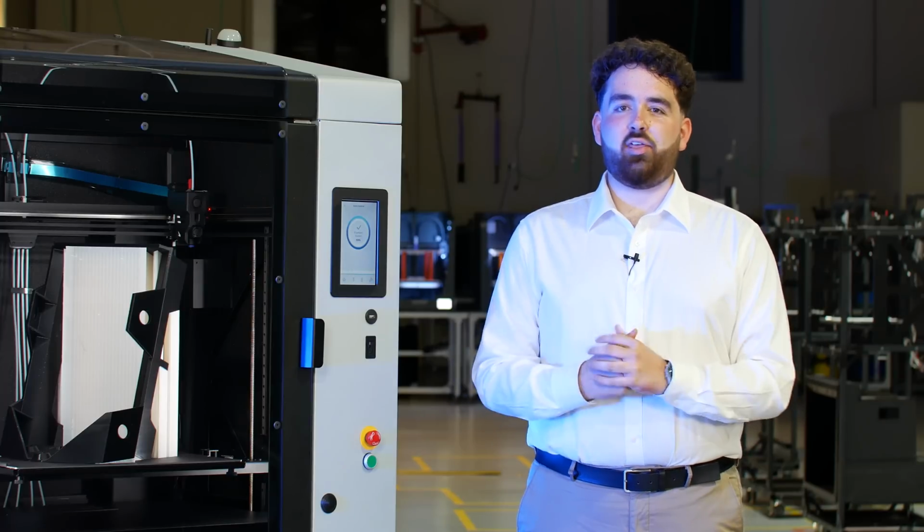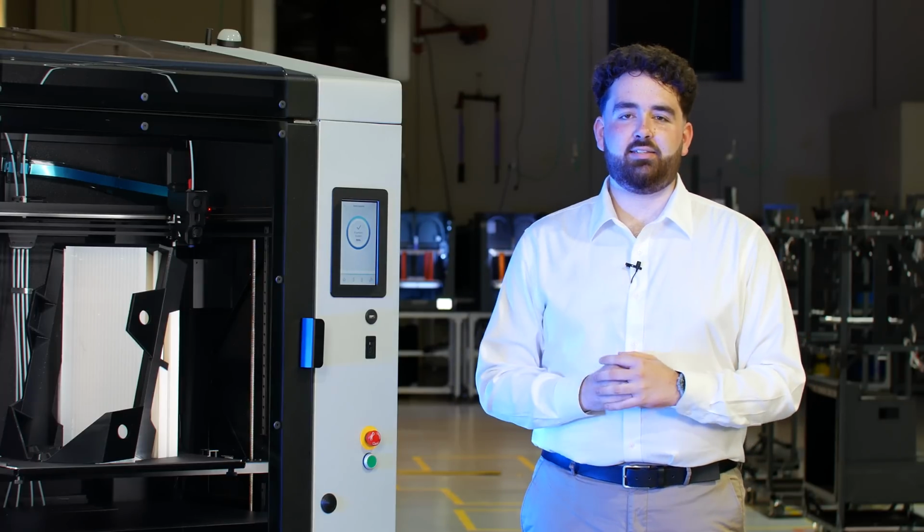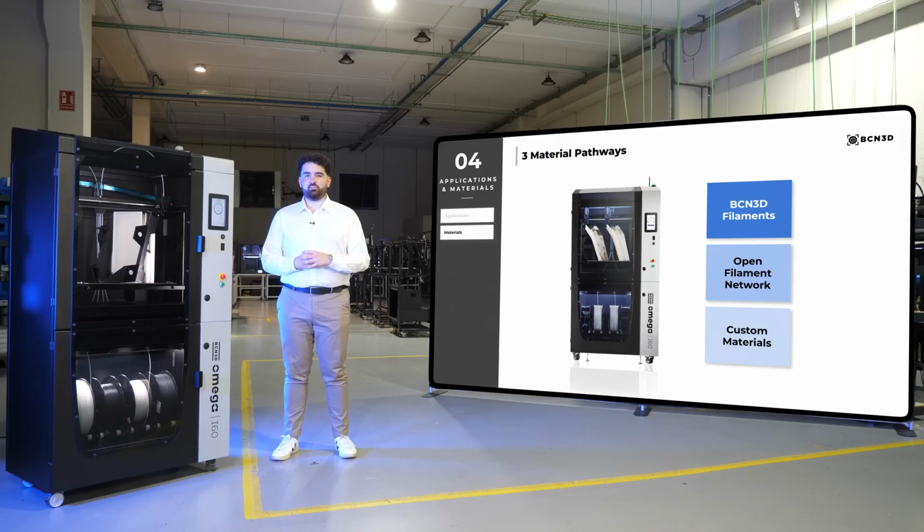There are 3 clear pathways for customers when they choose which material they want to print with their Omega I60. Firstly, there's BCN3D filaments. This includes all of the materials that we just discussed, along with some new filaments that we have under development and plan to release later on. BCN3D filaments are specifically designed and formulated to achieve maximum printability on the Omega I60.